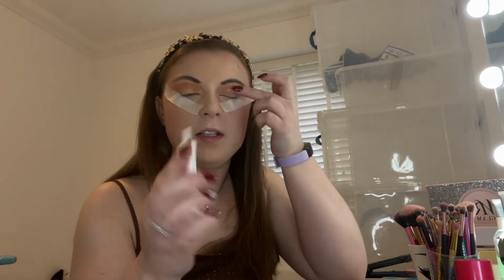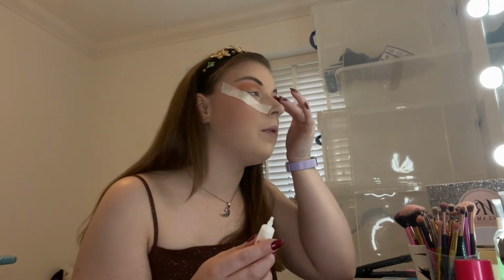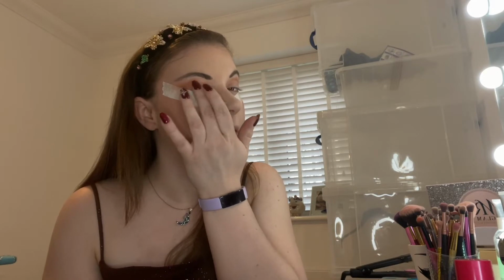I'm just going to put on some glitter base because I'm going to use a glitter on my lid at some point. I'm going to place down another shadow underneath it first, though, because it will make it pop better.